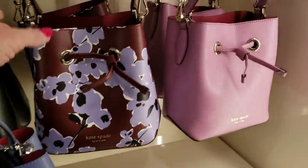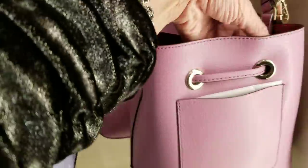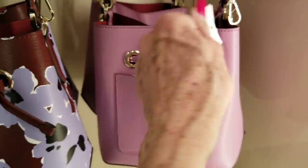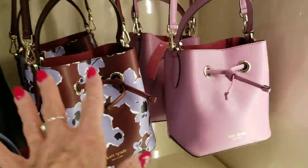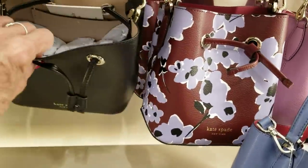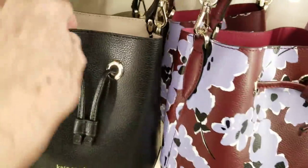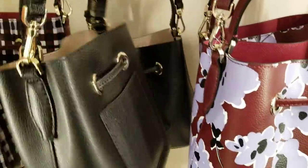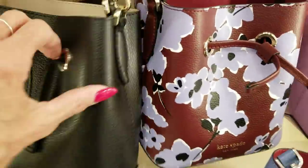Then they have the smaller size, and the black. So you can find a price on the smaller one. And the smaller bag is $329. Again, these are all 60 and 20% off. Look, that black one is really nice. And they have a little slip pocket and one in the back. Probably holds your phone in there.